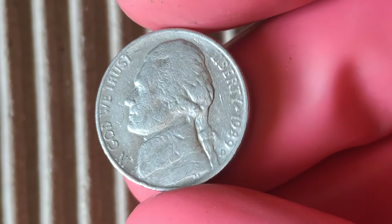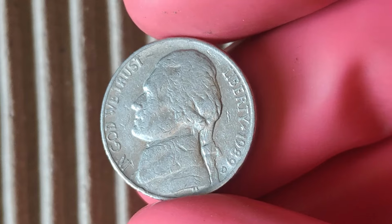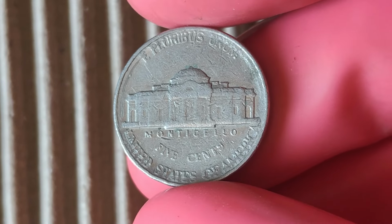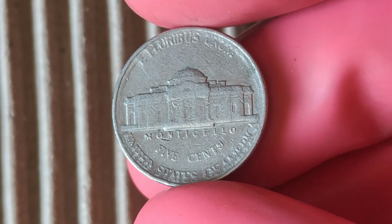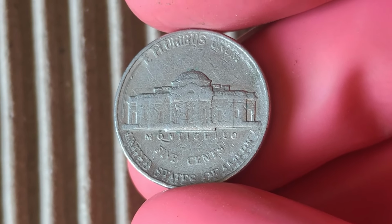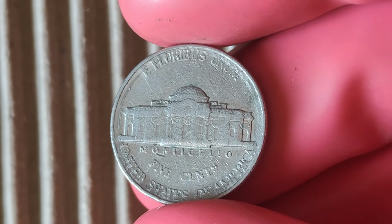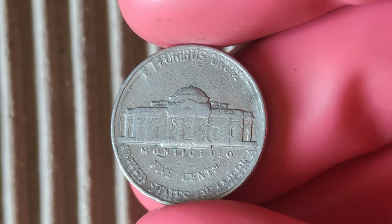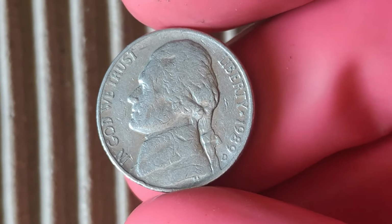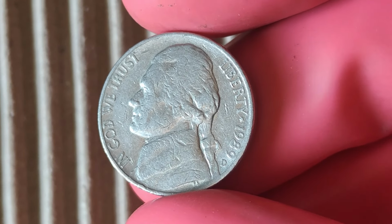Now let's talk about grading. Condition is everything in the coin world. A 1989 D Jefferson nickel in worn or average circulated condition might still be worth face value. But take that same coin in a pristine, mint state grade, think MS66, MS67, or higher, and you're looking at hundreds or thousands of dollars depending on rarity, demand, and condition. The highest graded examples are incredibly rare, and top pop coins, that's short for top population, are where the $1 million potential starts to creep in.